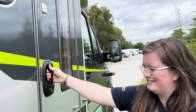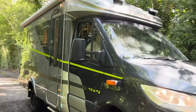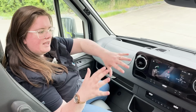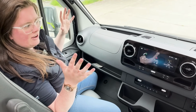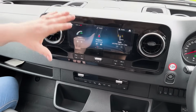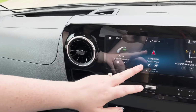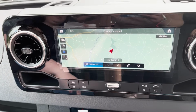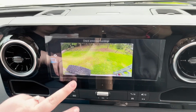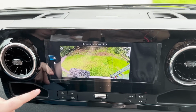Let's go inside. So this is your main cab, and as you can see there is a lot to look at right now. This is an automatic brand new Mercedes. So within this whole multimedia system, there is of course your sat nav, which is just here, your radio just there, and that's a DAB radio. You do have access to your reverse camera and your 180 reverse camera as well.